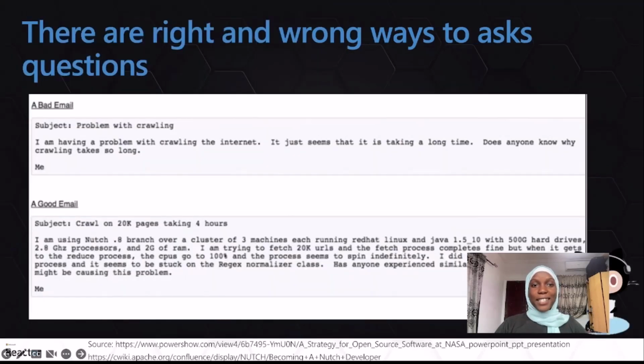Now, there are right and wrong ways to ask questions. When you're stuck, you want to reach out to somebody. You can reach out on Slack, on Element, whatever it is that you normally communicate with. But email is always handy, and you can always use it, right? So I'm going to use this email that I got from Apache, from the Notch network, as an example. Now, we have a bad email and we have a good email.